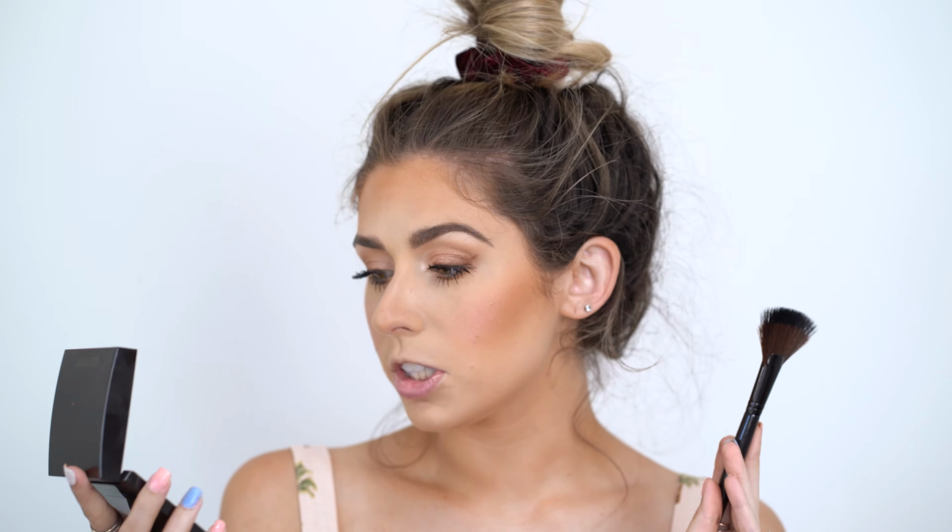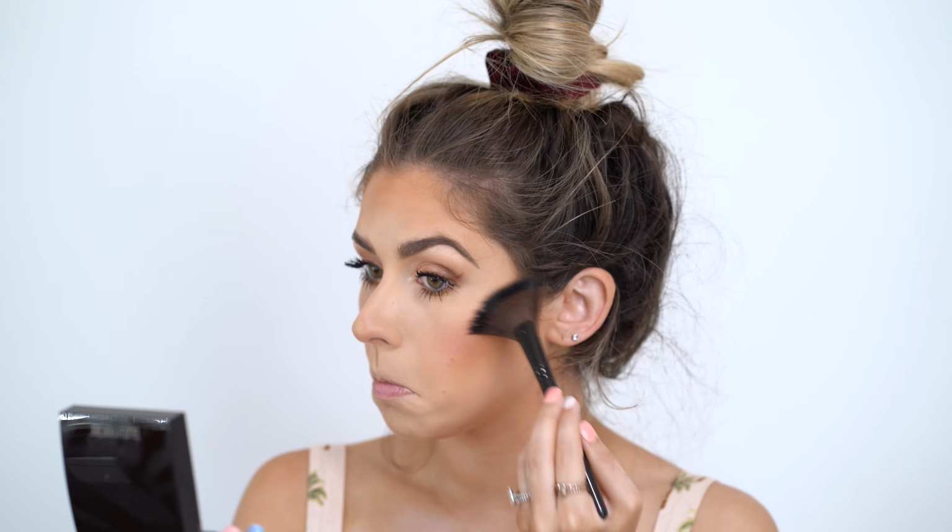So I'm gonna move on to highlight, and I'm going to use this gorgeous Laura Mercier one in Addiction. This is their face illuminator, and I also got this brush that I haven't tried, so I figured it would be fun to use them both. I have some other Laura Mercier highlights. I just have not tried this shade yet, so let's see.